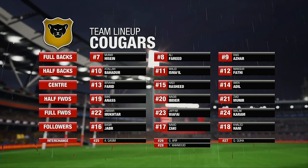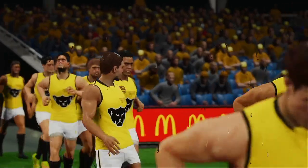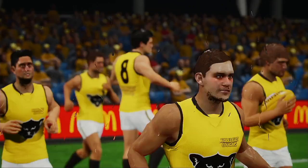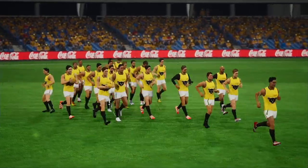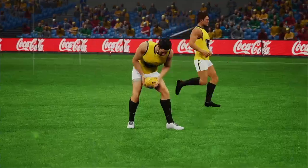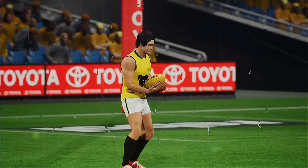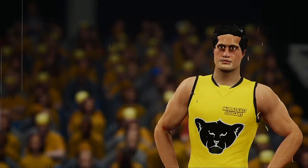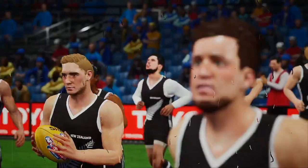Tonight's match between New Zealand and the visiting team. They run on in full confidence, they're looking sharp, and the crowd are appreciating it. It's a battle in the visiting team forward line. If their forwards bring the pressure inside 50, it's going to give them a massive chance of walking out on top. New Zealand making their way onto the ground.